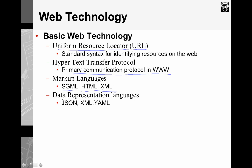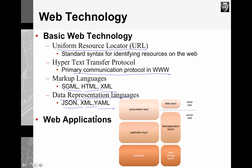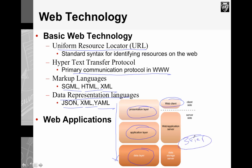There's also data representation languages like JSON, XML, YAML that allow you to represent IT resources using some kind of a data representation format. There's also web application technology. The idea that we have a browser, which is the web client, and the fact that you can have an application server, which has a presentation layer, HTML application server, and the database layer. This kind of a multi-tiered, to be precise, a three-tiered architecture. This architectural mechanism has become almost a standard or a best practice when it comes to building applications. Such standardizations have also enabled the creation of web services such as the PaaS model or the SaaS model.